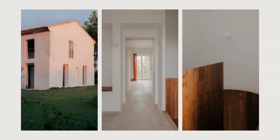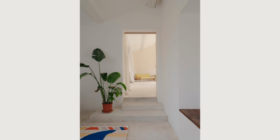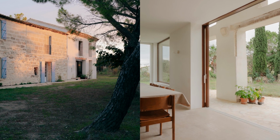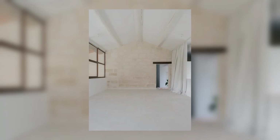The historic 16th-century house stands at the center of the land and is typical of the Camargue architectural heritage. It expanded at different times to meet the changing needs of the agricultural domain. It includes the original farmhouse, main living area, the dovecot, the attic, and the barn. The project primarily involves the development of the latter two elements.